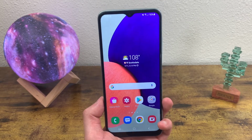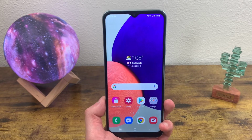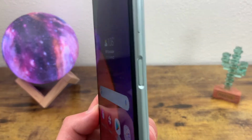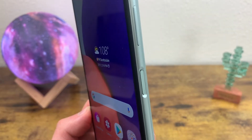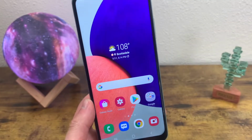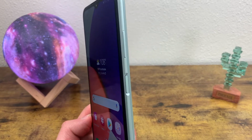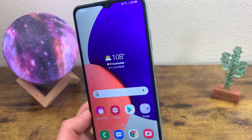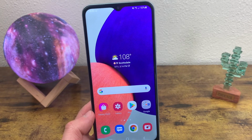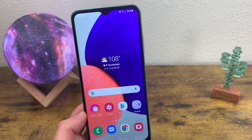That being said, however, this phone does have a fingerprint scanner and face unlock, which are both real nice security features to have. The fingerprint scanner is right here on the power key, one of the two places Samsung has been putting the fingerprint scanners these days. The other one with the A series is on the display, but for this specific device, it is on the power key. I personally like them both pretty much equally. Each style of fingerprint scanner does have its own advantage, so let's give this one a try and see how well it performs.